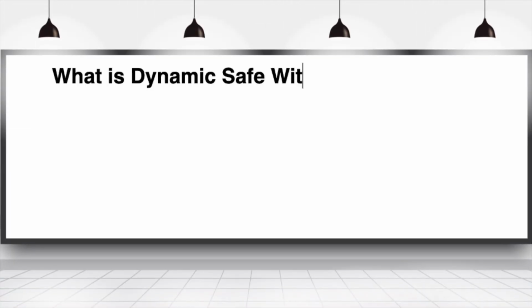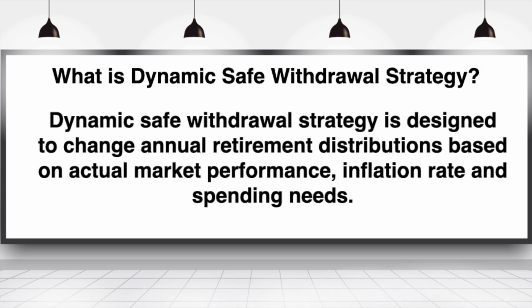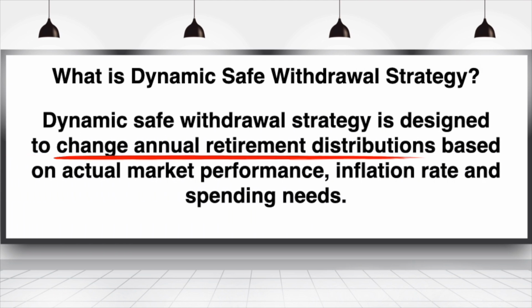But first, what is dynamic safe withdrawal strategy? Dynamic safe withdrawal strategy is designed to change annual retirement distributions based on actual market performance, inflation rate, and your spending needs. Essentially, it's adjusting your spending during retirement based on the market conditions and current inflation rates. For example, year 1 of retirement, the market is down 10% and inflation is shifting. Instead of taking out the standard 4%, you might cut back and take out only 2% for that given year.